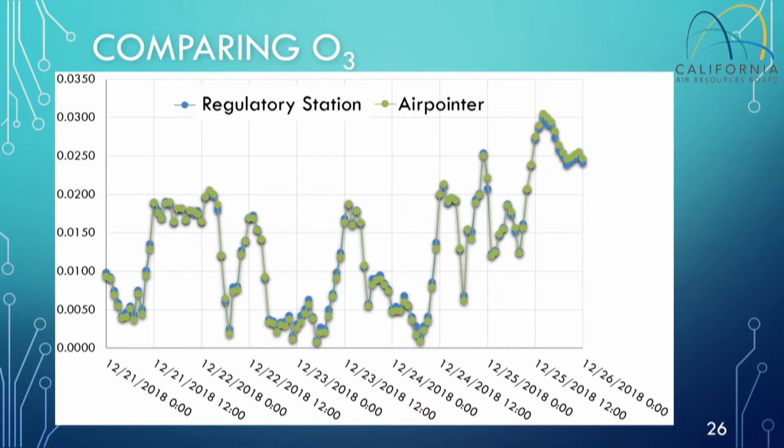Okay, so comparing the ozone results, as you can see here, this is hourly data. The main thing to note here is that the AIRPOINTER is in green, and a regulatory station, which is our audit station there at 13th, is in blue. As you can see, it tracks very well. So we found that the ozone reads spot on with what we're reading, so that's a great thumbs up for that.